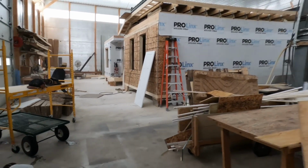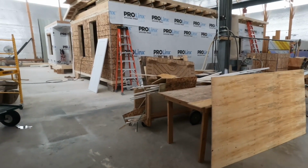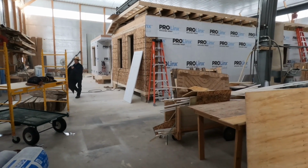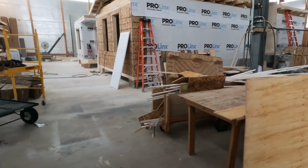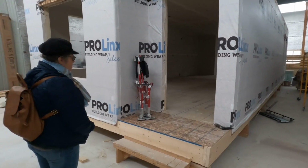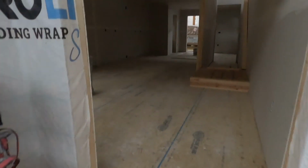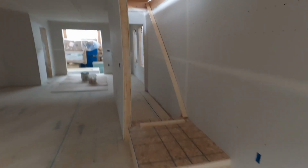So, it's a two-story house, right? They build it as modular, in two different sections, right? So first floor is over there, and then the second floor is over here. Okay, so let's walk through. Let's take a look. So we got this little porch, right? Little sunken porch to protect your Amazon packages, right? So we got our little steps to come in. So here's our stairs to go up, right?